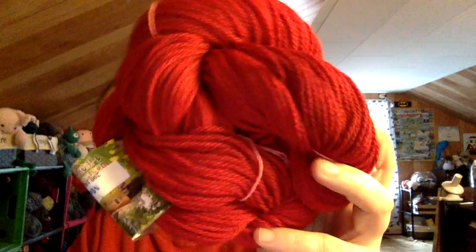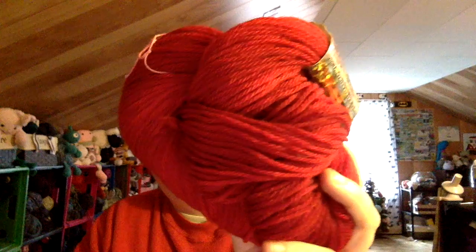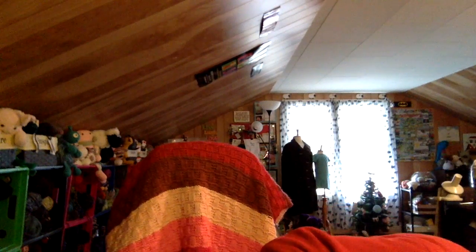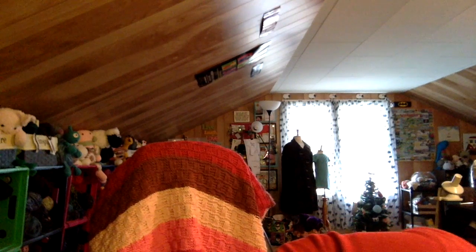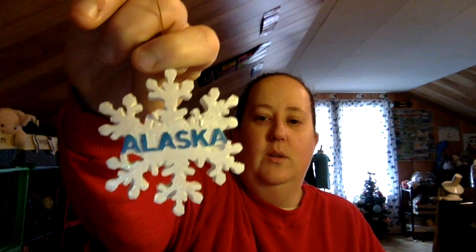But I've never had yarn from Alaska, so this is really exciting. I'm not sure what I'm going to do with it. It looks like it might be a sport weight, but that's going to be fun to play with. A lot of fun. And like I said, she sent a skein of cotton and a skein of DIY yarn from Lion Brand. And oh, this will have to go on my tree behind me. Cute little Alaska ornament. So thank you very, very, very much, Dorinja. I love everything. There's more in there, but some of it's been used, some of it's been eaten.